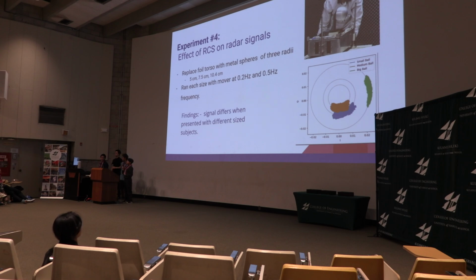And then our 4th experiment was the effect of radar cross-section on radar signals. Radar cross-section is just the area that is getting reflected back to us by our signals. So it's kind of the size of the subject that's in front of the antennas. For this one, we replaced the foil torso with metal spheres of 3 different radii: 5 centimeters, 7.5 centimeters, and 10.4 centimeters. We ran each size with the mover at 0.2 hertz and 0.5 hertz of frequency. On the top right image, that's what one of the spheres looks like. Looking at the graph below that, the 3 different sizes create 3 different graphs, on different levels. This tells us that our signal does in fact differ when we're presented with different size subjects. This applies to taking real data with humans because individuals aren't the same size or shape. So this would help create a more robust system that can get used to the differences in people.